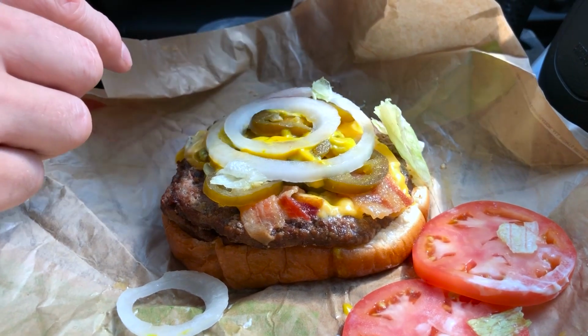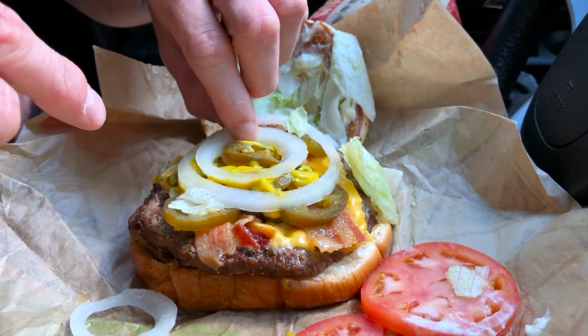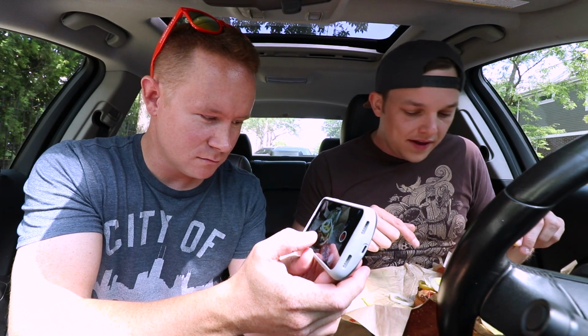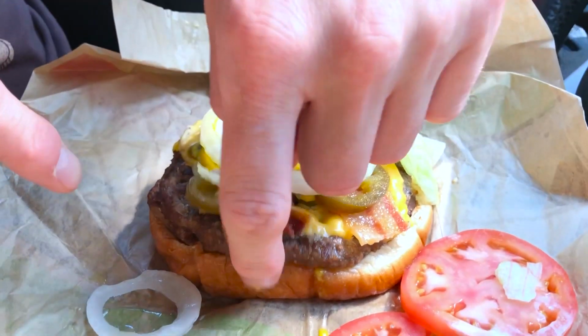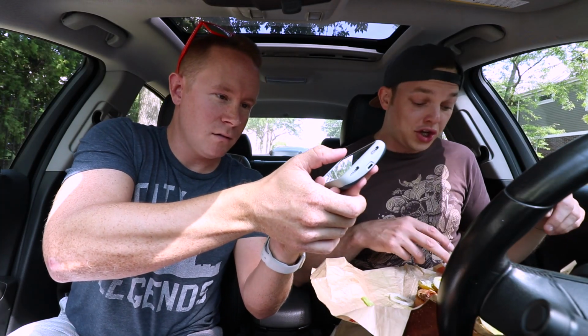All right, and then we've got lettuce and mayonnaise under the bun. Then we've got some onions. We've got some pickled jalapenos, looks like some mustard, some bacon, and then melted cheese. The cheese is actually melted. And then 2 Whopper patties. Oh baby, that looks good. It looks pretty good, and it is freaking massive.